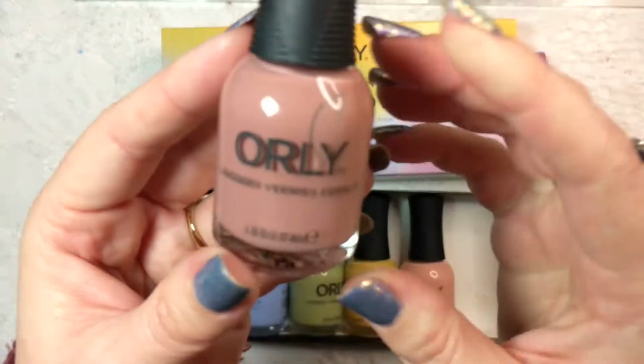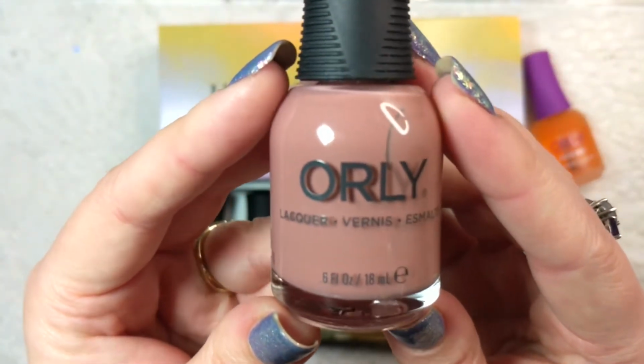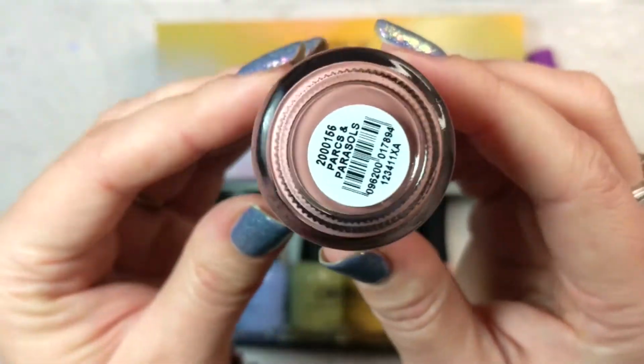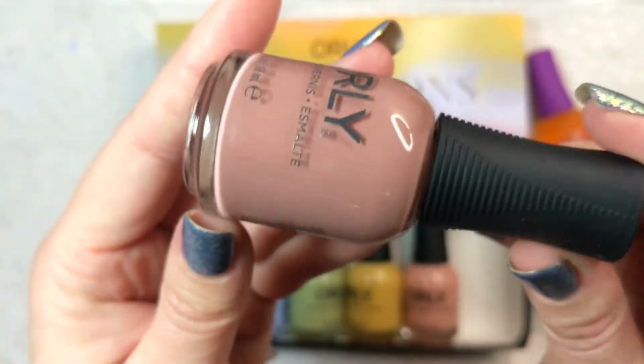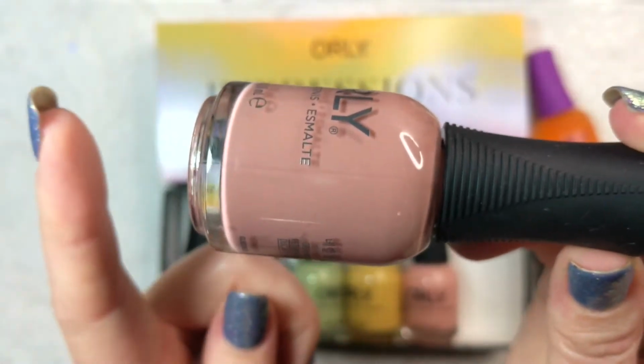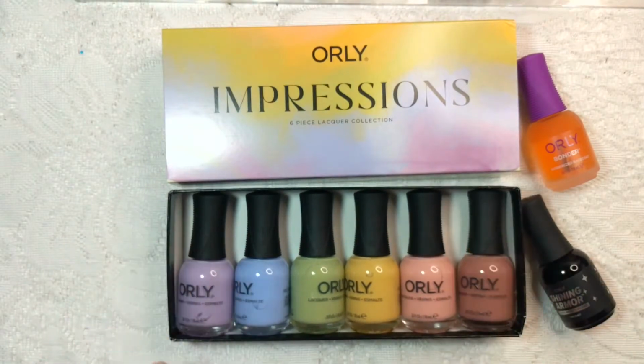And then lastly we have this almost like milk chocolate, but pink, if that makes sense. And this one is called Parks and Parasols. Pretty unique color here. I don't think I have anything else like it, so I'm very curious to see how this one is going to swatch. So let's get into the swatches.